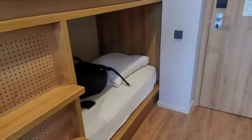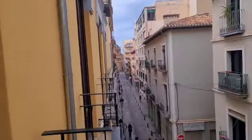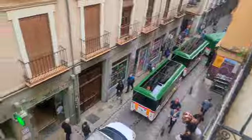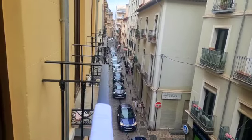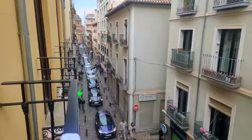It's got two to hustle. There's my bed for 2 days. I love this balcony. So I reckon that's the cathedral right there. This is what traffic jam is like in Granada.